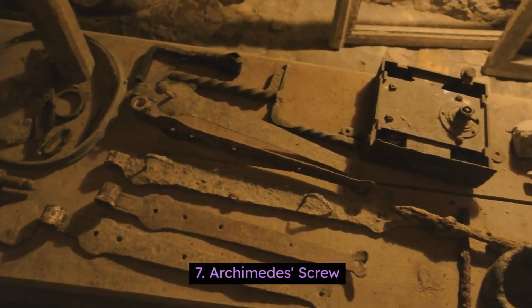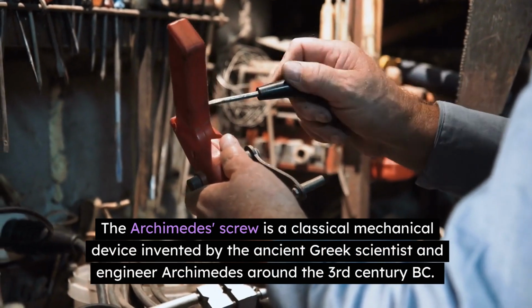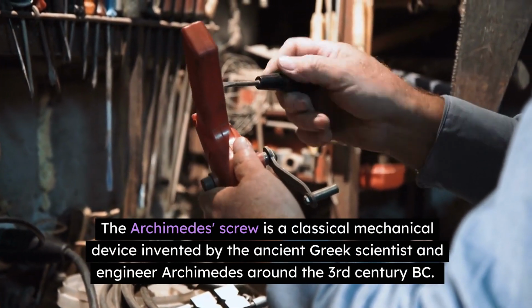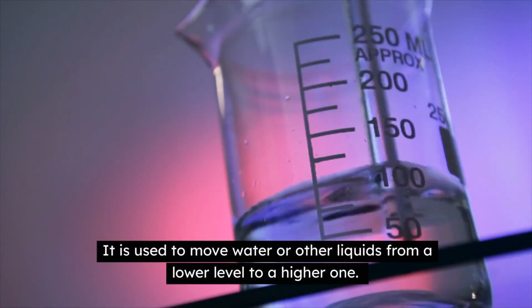7. Archimedes screw. The Archimedes screw is a classical mechanical device invented by the ancient Greek scientist and engineer Archimedes around the 3rd century BC. It is used to move water or other liquids from a lower level to a higher one.